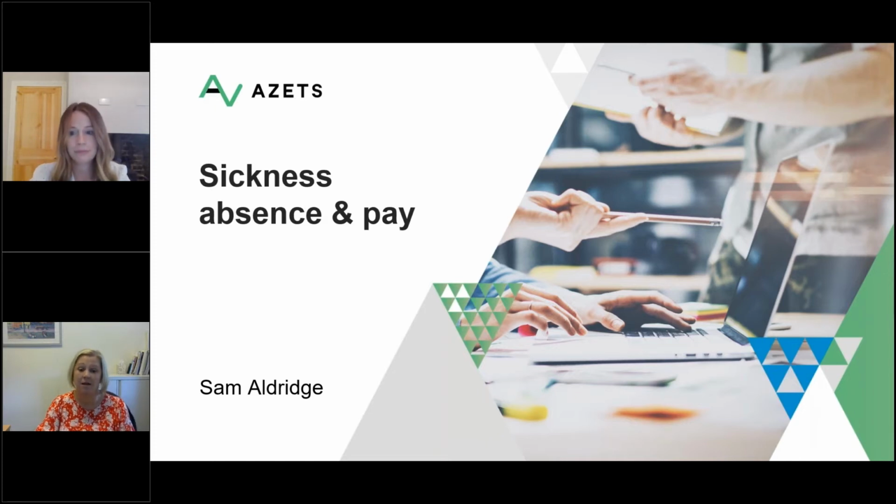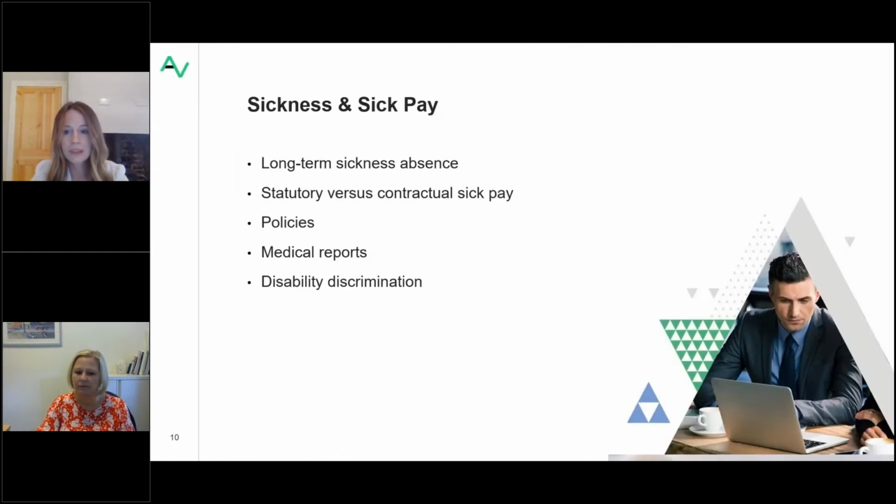Okay, well, I didn't know that. So what assistance can Azets provide me with on this matter? So we can advise on the individual situation once we have more information, and we can help draft the necessary letters, including requesting consent from the employee and requesting the medical reports. We can guide you on every step of the process, and if necessary, we can facilitate organising an occupational health appointment for the employee. Brilliant, thanks, Sam.